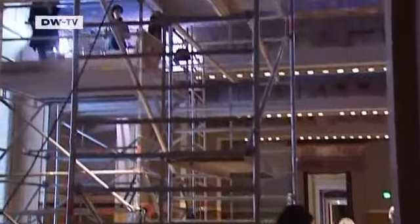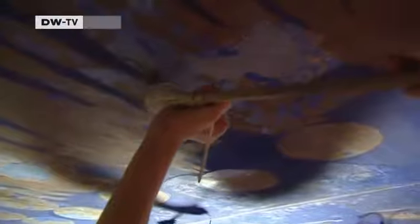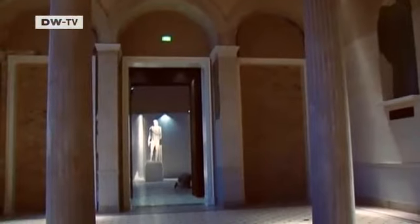Work on the ceiling paintings in the mythological hall is in its final phases. This wing once housed Berlin's Egyptian antiquities collection. Until World War II, the new museum also displayed exhibits from prehistory and the ethnological collection, all in a unique setting.